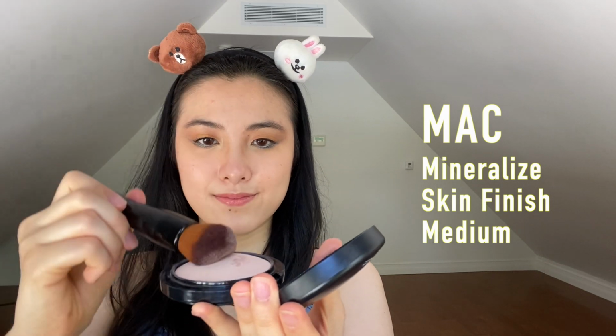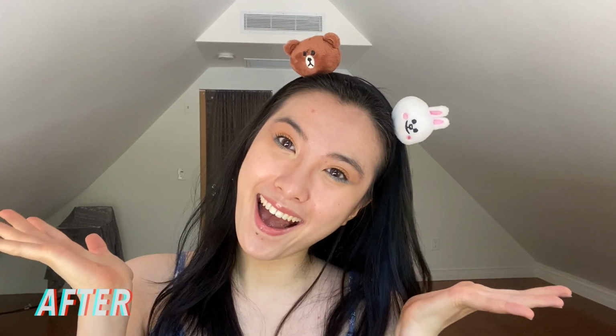Last but not least, we're going to take a finishing powder to set our makeup and ensure a flawless finish. I'm going to apply this powder with a brush to my entire face, focusing on my T-zone. And voila! We've completed a beautiful Dragon Boat Festival inspired look with our red and gold eyeshadow over our beautiful stream of deep blue eyeliner.